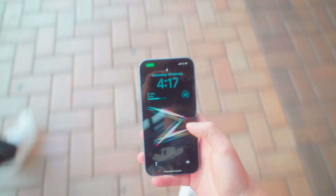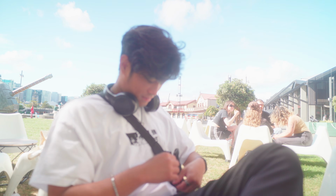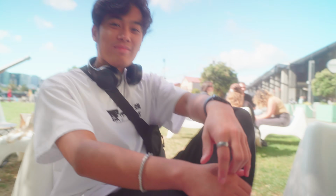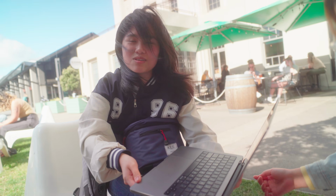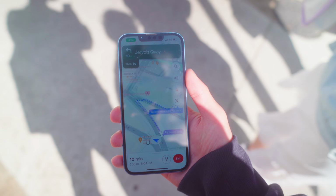Alright, it's 4:17 and our battery percentage has dropped 10% to 60%. We went to a nearby park where we chatted for a bit. We ended up pulling out my laptop, which I actually hotspotted using my iPhone 13. And finally it's time to get to the main event, karaoke time.